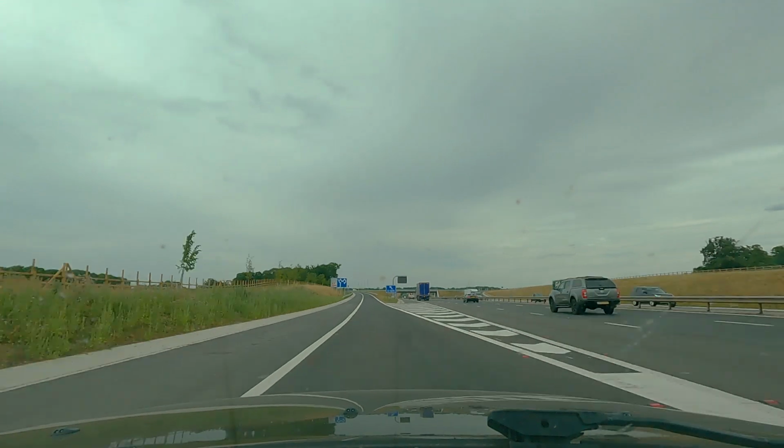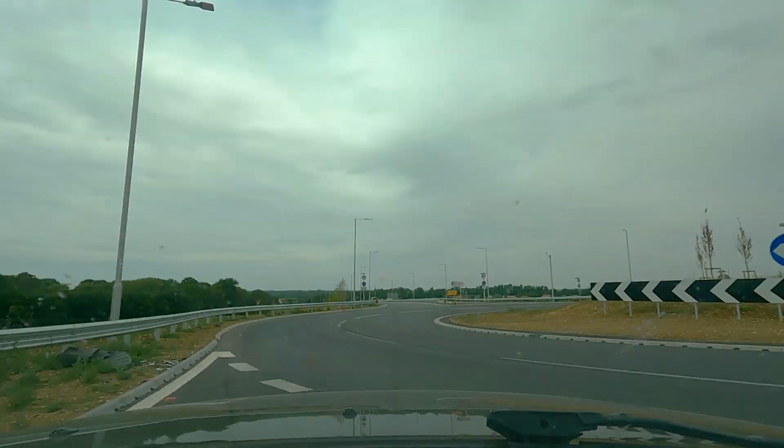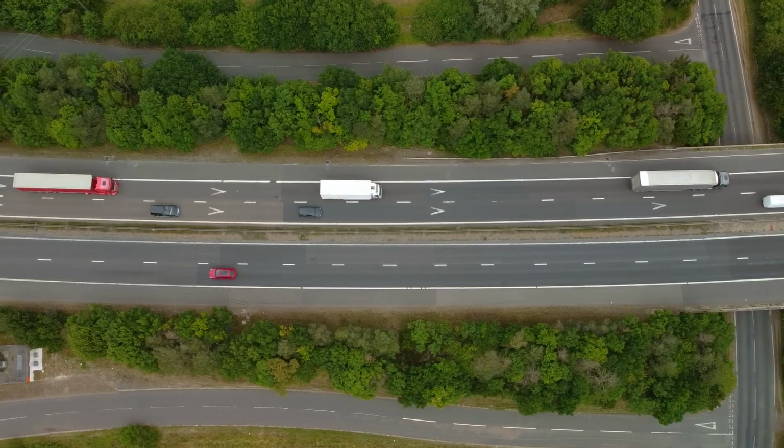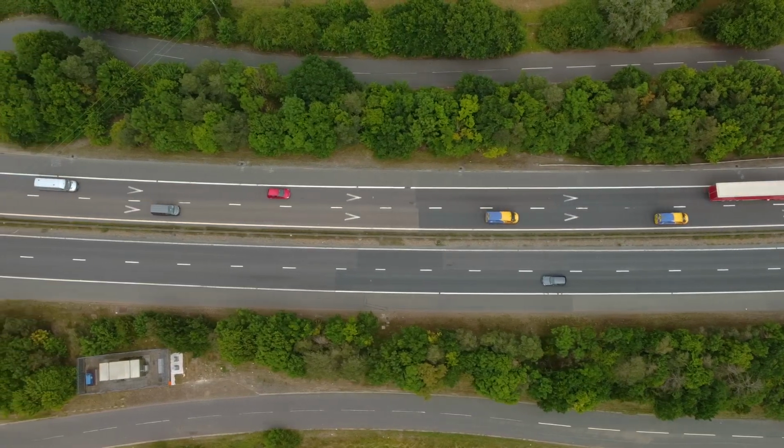Carrying on towards Cambridge, and junction 7A is a recent addition to the M11, opening in June of this year. It's just up by Harlow. Keep an eye out for another secret junction that can be found between junctions 8 and 9 near Newport.